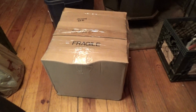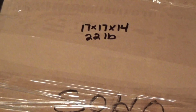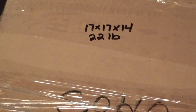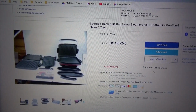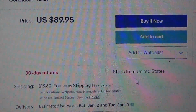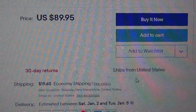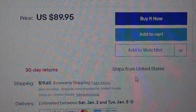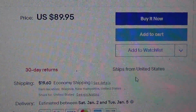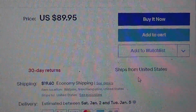Alright my friends, I just got this thing packed up. It is 17 by 17 by 14 and weighs 22 pounds. That's a biggin', and I'm going to go get it listed right now. And there we go guys, I've listed that grill. Not a bad cover photo. And I've got it listed for $89.95 plus calculated shipping. So hopefully somebody from New York, Pennsylvania, they'll buy it. And I'll be able to get some money on this.